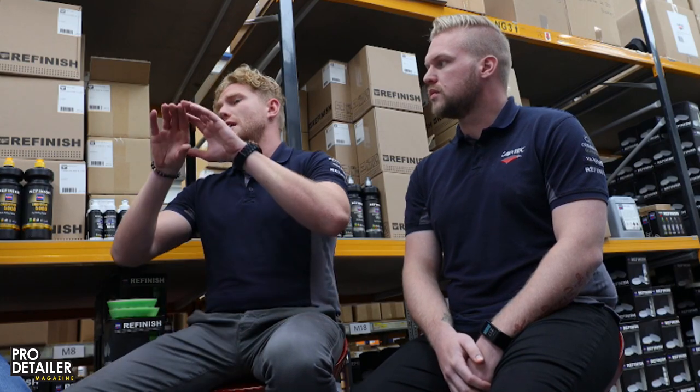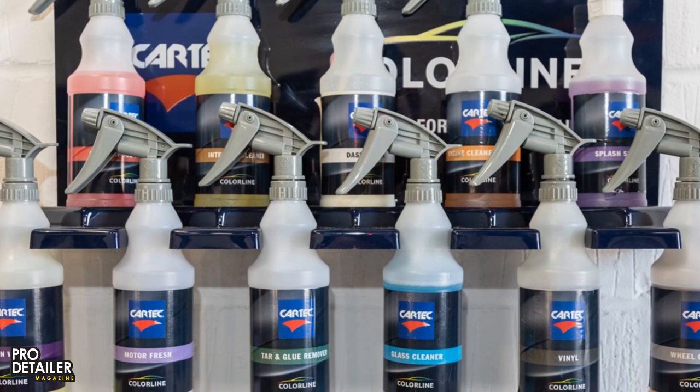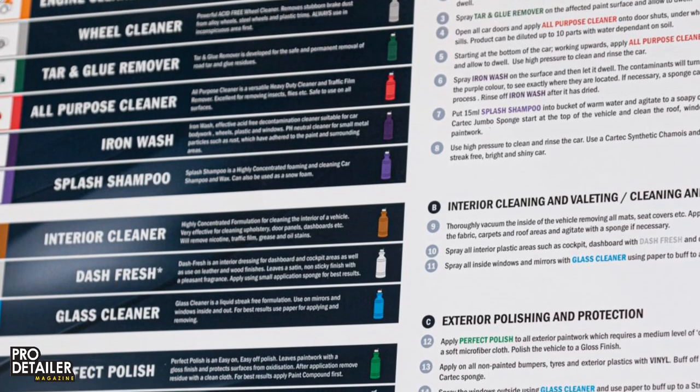Yeah, you'll see it on the new colour line system, which is basically 11 products, 12 now actually, we've added an extra one. But it's everything to clean the car inside and out. It's fully wall mounted, with a poster as well to show you tips and tricks on how to apply the products and the best ways of using them. So that's the first product kit with the new labelling on, so I imagine the rest will follow suit. But it's very, very nice to look at. Very appealing. Happy days.